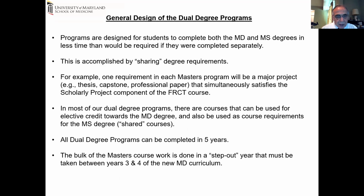So these programs have a lot of general design features that I'd like to talk about just for a minute. So these are designed for students to be able to complete both degrees in less time than would be required if you were to do them separately or sequentially. And this is accomplished in large part by sharing certain degree requirements. For example, one requirement in each of the master's programs will be a major project. It could be a master's thesis, a capstone, or a professional quality paper. And this project will simultaneously satisfy the scholarly project component of the FRCT course.